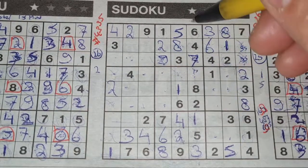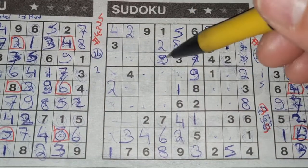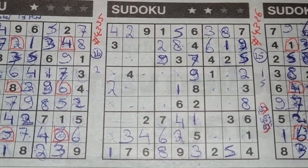One box left in this column. Now we have a 7 there, so this box should be a 9. Now we have a 9 there, so this box cannot be 9 anymore. That box should be a 9 and this box should be a 5.